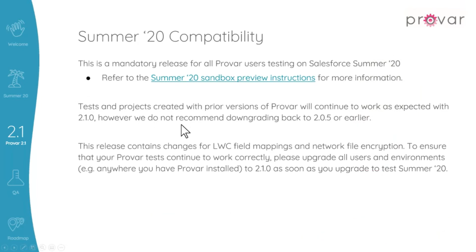First of all, for all of our users who are testing on Summer 20, you will need to update to 2.1 in all of your environments in order to ensure compatibility with the Salesforce Summer 20 release. In other words, wherever Provar is either being run or is being used to build tests, these versions should be identical. In particular, everywhere you are testing Summer 20, be sure to update Provar to 2.1. As a recommendation, we always say to keep your environments in sync with the same Provar release. This helps to reduce the number of issues that may occur during testing, and it also helps keep your systems from being out of date.